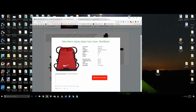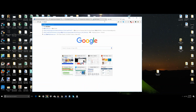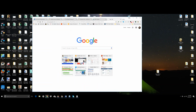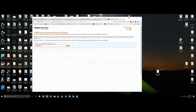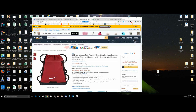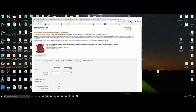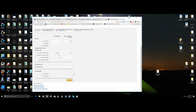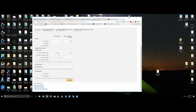To the, what was the price on it? Cost is $11.24. So if we go over to the FBA calculator, oh, okay, there we go. And put the ASIN in. Sells on Amazon for $36.99. And the cost was $11.24.